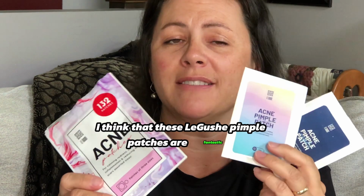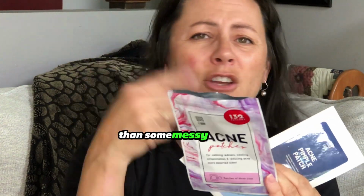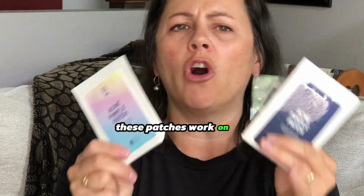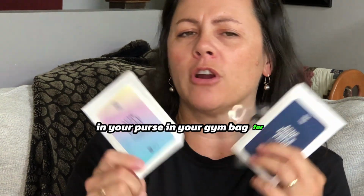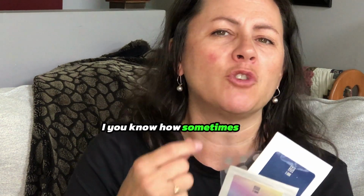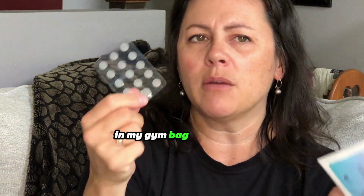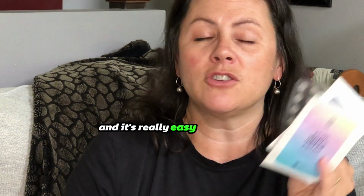I think that these Gushe pimple patches are fantastic, and it definitely makes it a lot easier to take care of pimples than some messy creams. These patches work on all different skin types. You can keep them in your wallet, in your purse, in your gym bag for pimple emergencies. You know how sometimes you can feel a pimple coming on? Well, I can keep one of these little packages in my wallet, in my gym bag, in my purse, and it's really easy to just pull it out.